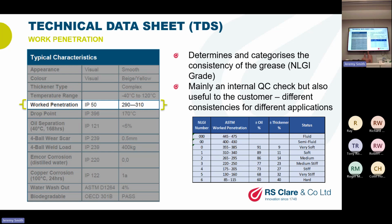Work penetration. Earlier we mentioned NLGI 1.5. I said, please remember that figure right in the beginning. That's the consistency of the grease. The most common grease that you all maybe are used to is a number 2 grease. People will come and say, well, we use a number 2 grease or 2 consistency grease. Motor bearings maybe sometimes a number 3 grease.